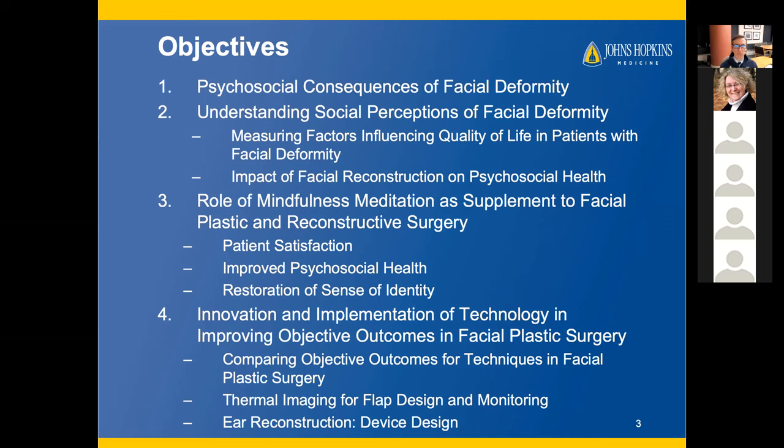And that's what I'm working on right now: designing a trial to implement this and seeing how it affects patient satisfaction and psychosocial health. How does it help restore their sense of identity, so as to complement what we're doing with surgery? A little bit of background on that: they've already done some studies using practices like mindfulness meditation, yoga, or Tai Chi, and found that it does address depression and anxiety, especially when controlling for all of the factors. So that may be a big influence.